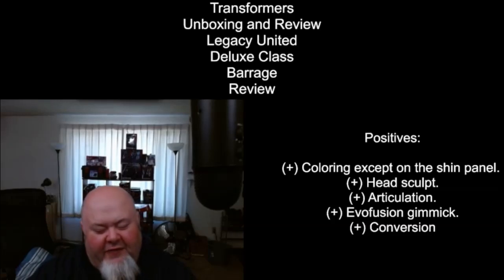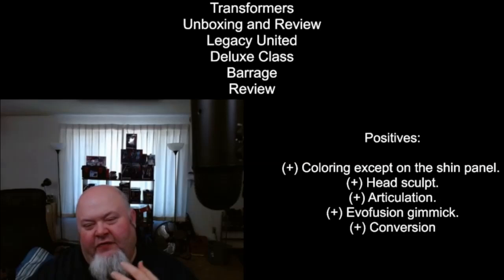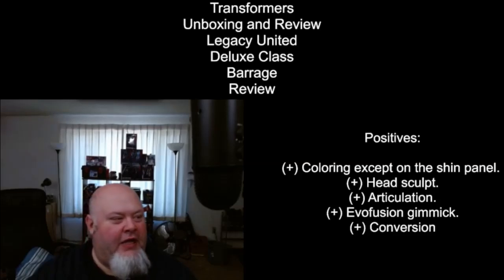Even though I'm not a fan of the Evofusion gimmick because it's been played to death like the whole Armorizer gimmick, this one I can actually dig. I still like it. And the conversion, once you learn the steps, is actually pretty easy.